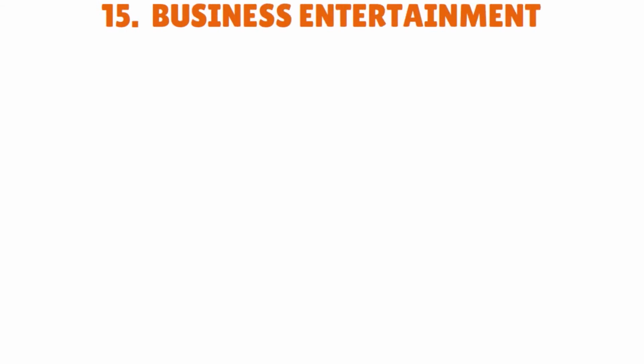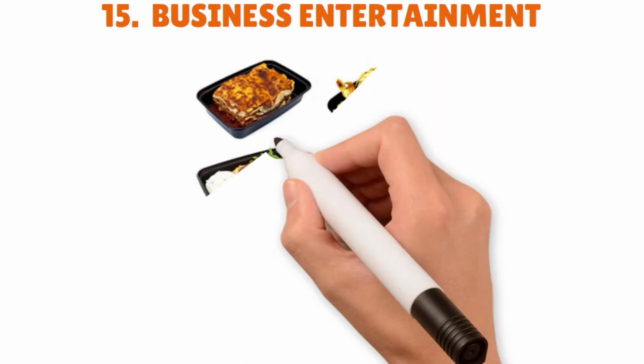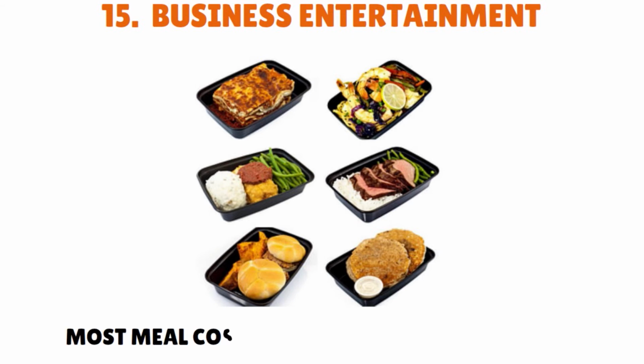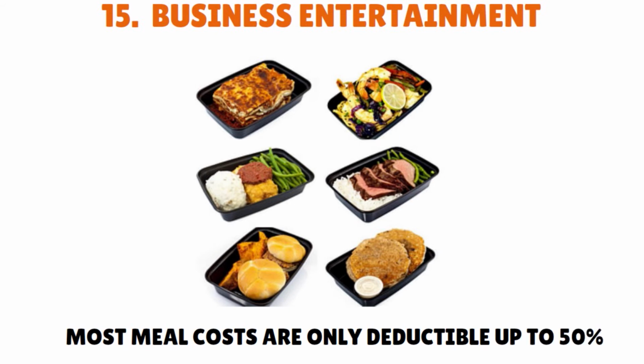Number 15, business entertainment. Now, this is another one that a lot of people overlook. If you are entertaining clients with meals and events, you can deduct that because this is necessary. If it is necessary to your business, you can sure write it off. Note that most meal costs are only deductible up to 50%.